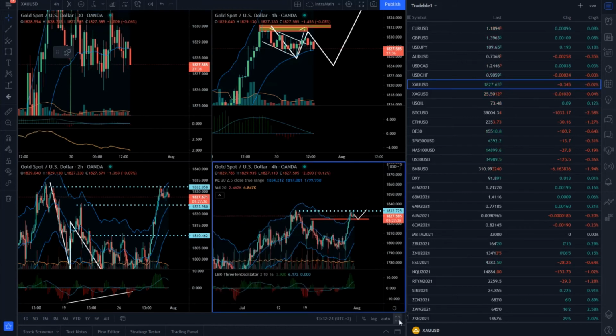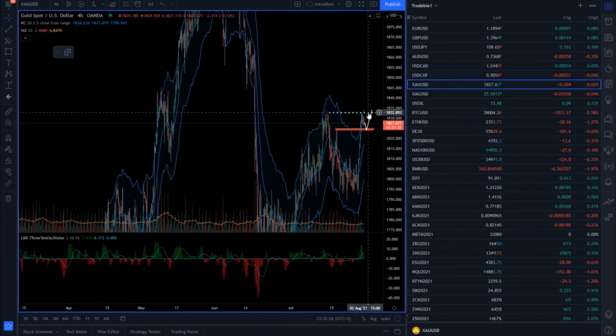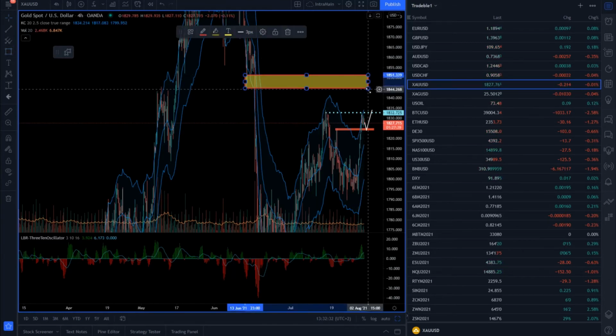The next reference point, in case we have a strong upside move and break 1832, is obviously around 1845, 1850, which is this zone here. That will be the objective in case of another upside attempt.